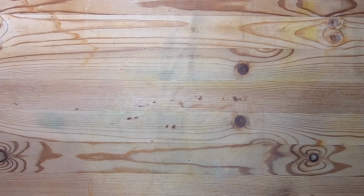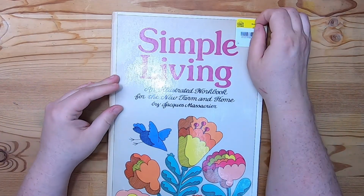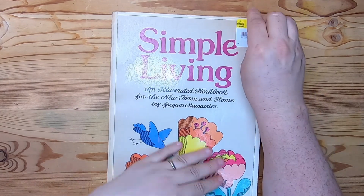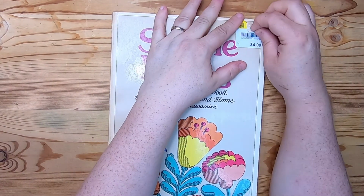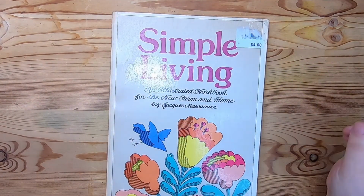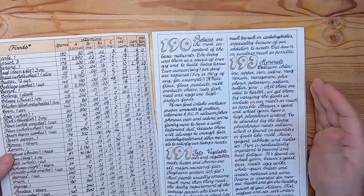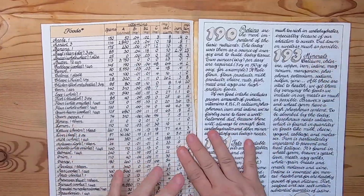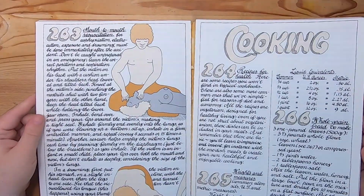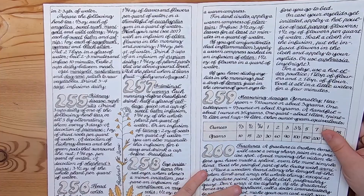Then I found this book. It's kind of cool. It's called Simple Living, an illustrated workbook for the new farm and home by Jacques Massacriere. Oh, these stickers, I don't like them, but it doesn't matter. I'm not going to make a journal out of this, but I like this front cover. So why I bought it was literally the text. Obviously I like the content of the book. It's really kind of falling apart, but that doesn't matter. But oh my goodness, don't look at that. You didn't see that, right?